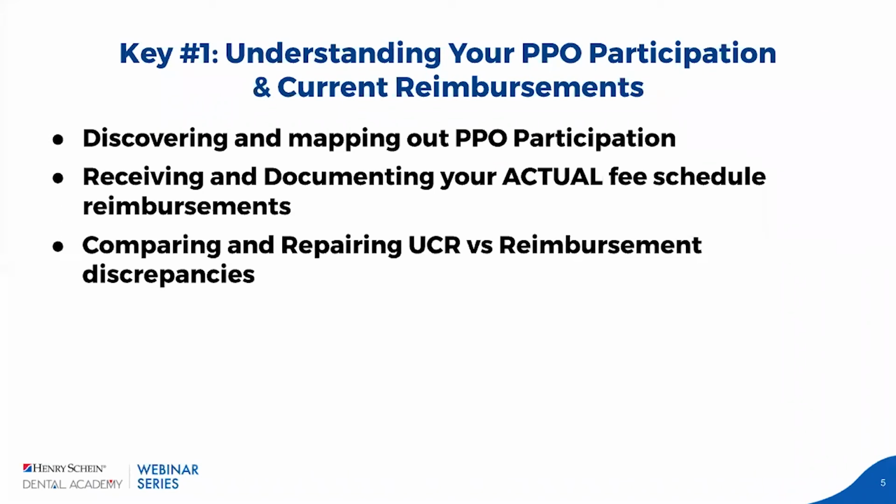But let's jump into key number one, which is understanding your PPO participation and reimbursements, why that's an important strategy, and also why it's crucial if you're wanting to increase your reimbursement rates. This is probably one of the most overlooked concepts in terms of practices wanting to increase their reimbursements. They go straight to trying to negotiate and they kind of ignore this concept. It's like if you had a patient come in the door and you went straight to drilling into their teeth without having any x-rays or any evaluation or referral. That's what this all comes down to, understanding what the situation is.